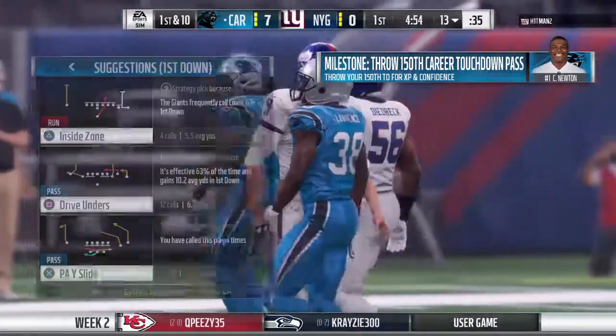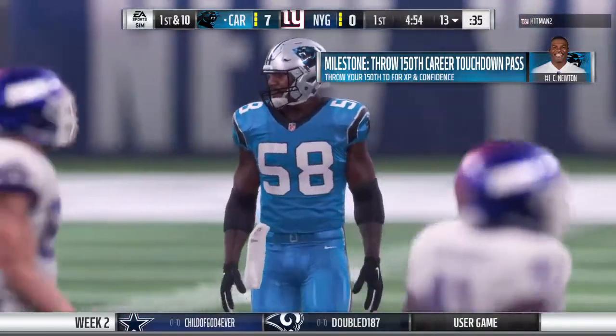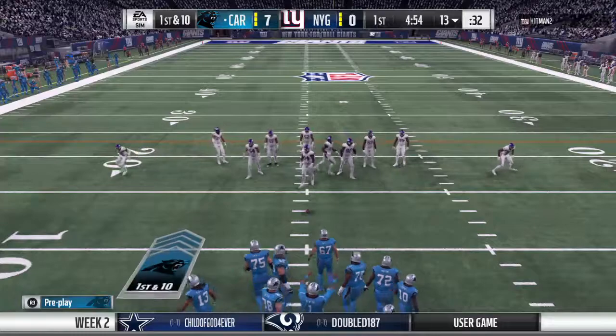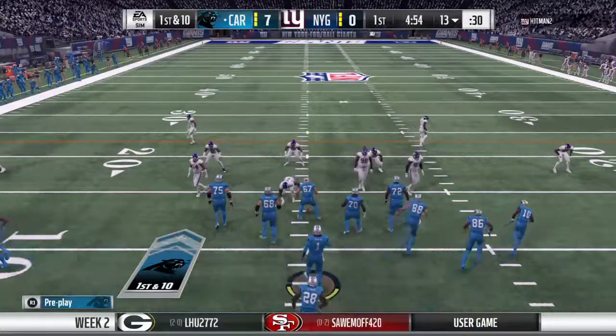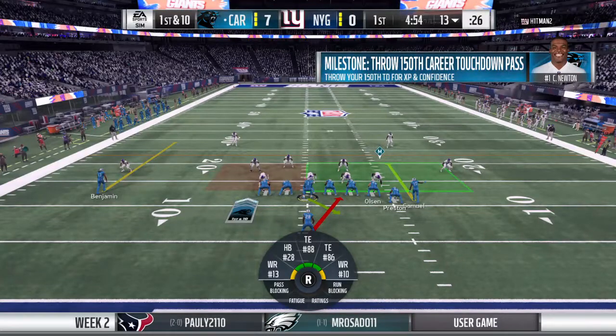Carolina getting set to take the field. They'll be looking to duplicate that first drive, the one that got them that 7-0 lead. Of course they would. I mean, look, they're on the road. So getting the 7-0 lead was huge for them, right? Imagine getting up 2 touchdowns on the road, taking the crowd out of the game. It'd be ideal.